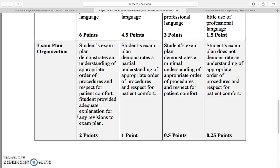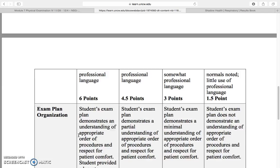Next, we want to take a look at how you organized your exam plan. So we want to make sure that you were demonstrating appropriate order of procedures, that you took into consideration what would be most comfortable for the patient, and that you spoke to Tina, or in your documentation provided any kind of explanation or rationale with why you made changes to that revision, depending on what it is that you were assessing and what the chief complaint and or overall assessment entailed.